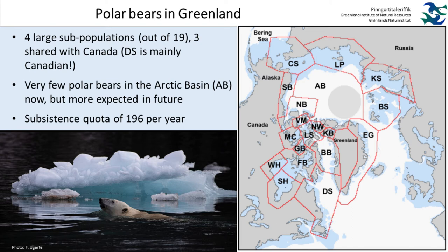This map is a map of the Arctic, and every square is a polar bear population. And Greenland has Kane Basin, Baffin Bay, Davis Strait, and East Greenland. We know a lot about the polar bears in West Greenland, and also in Canada and Alaska, and in the Barents Sea. But we know very little about the polar bears in East Greenland. And of course, the polar bears are hunted in Greenland. We have a quota of 196 polar bears per year, I think it was.